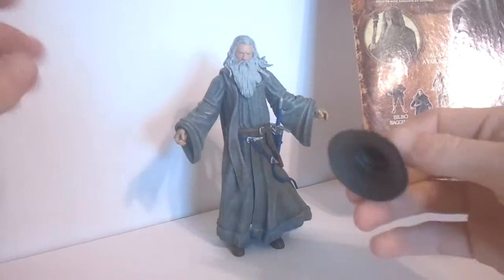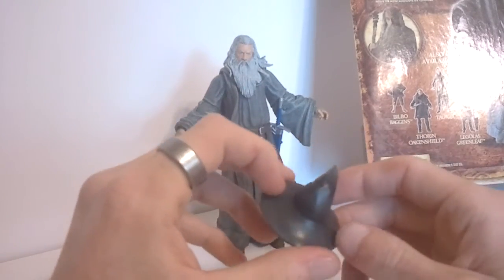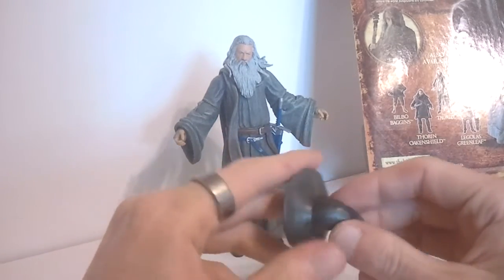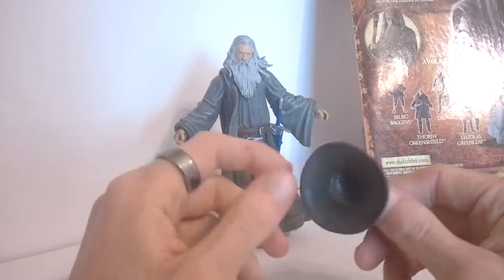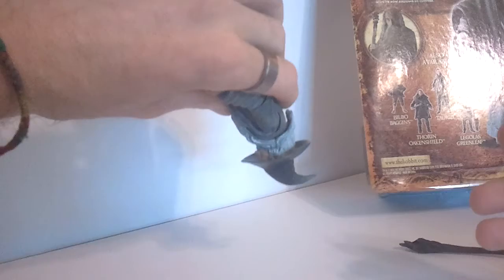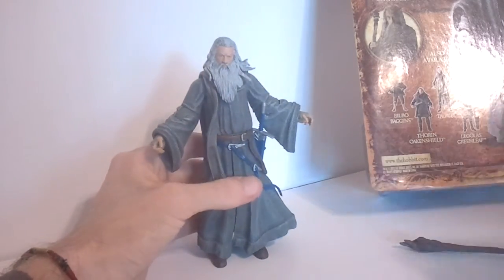Since it decided to fall off, we're going to talk about the hat. It is basically the exact same as the 3 3/4 inch hat. It doesn't have the level of detail that the robes do. But it is a little bit more molded to the shape of his head than the other one was, so it can actually fit on there and it doesn't fall off quite as easy. On the other one, this would have just fallen off very easily, so it does kind of stay on there a little bit more, so that is a positive. The other one was very hard to wrestle with.